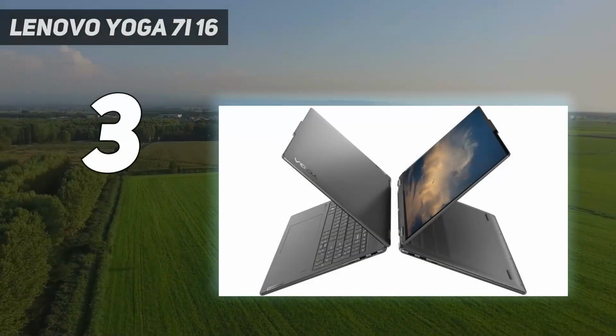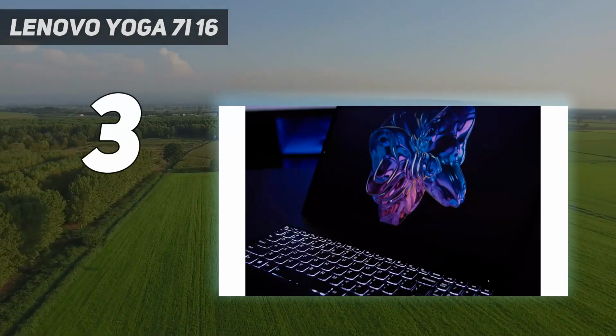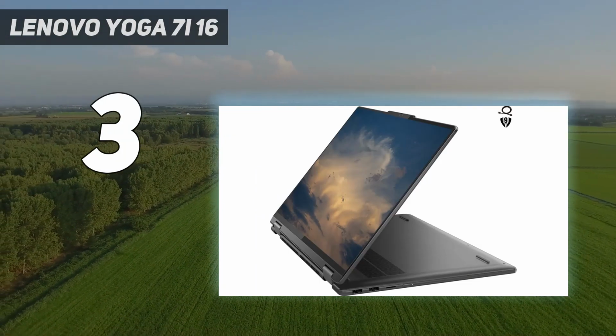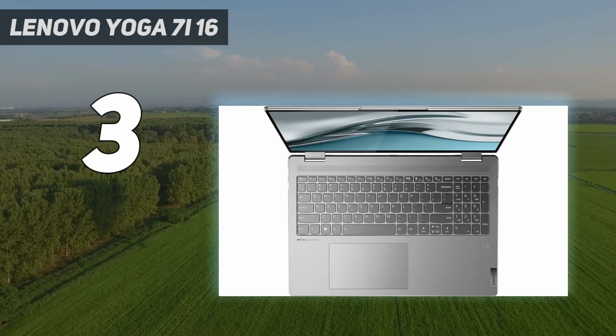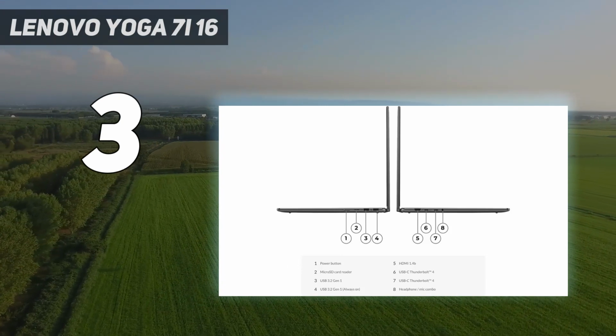At number 3. Lenovo Yoga 7i 16-inch. If you want a more modest mid-range model, check out the Lenovo Yoga 7i 16, 2023, a well-built 16-inch 2-in-1 convertible. It sports a large 16-inch display, giving you plenty of screen real estate to see your tracks, samples, and tools.